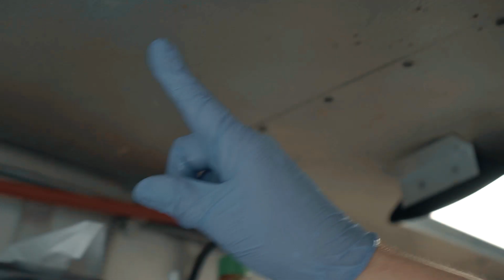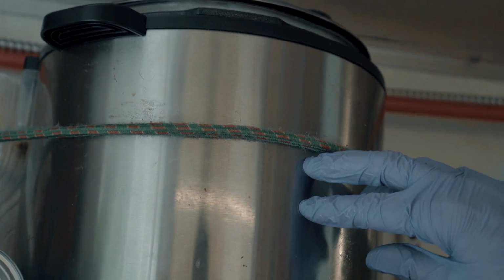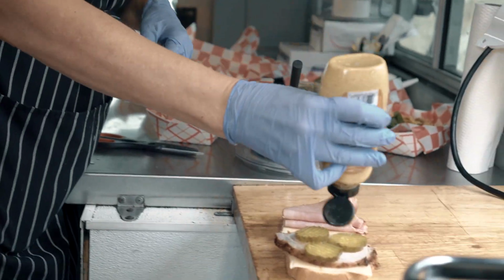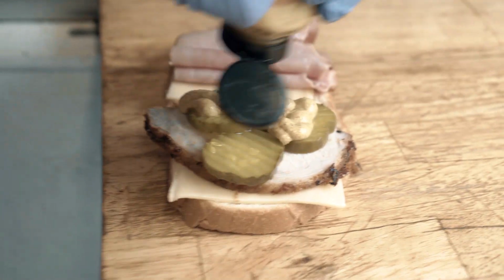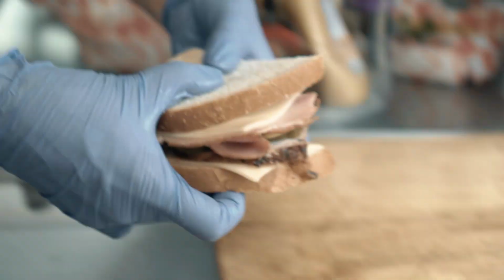It's really wonderful. This is an electric pressure cooker that I can cook my paella in, my ratatouille, and my pork loin, and I do my soups in here as well. Dill pickle is the next thing to put on, and then a spicy deli mustard. And we're ready to put that on the grill.